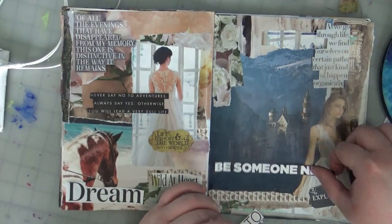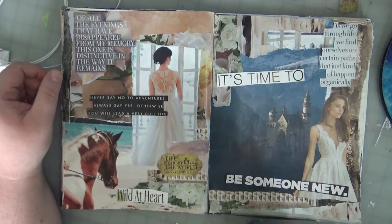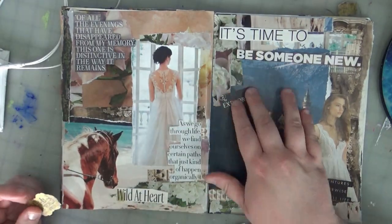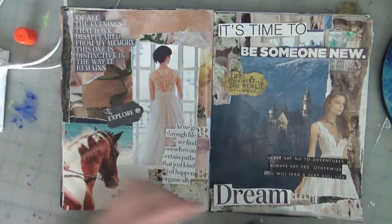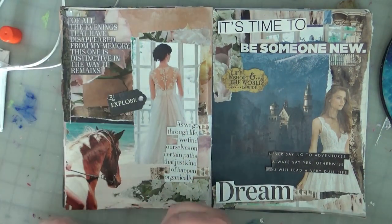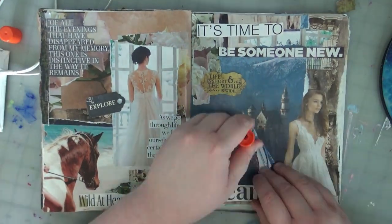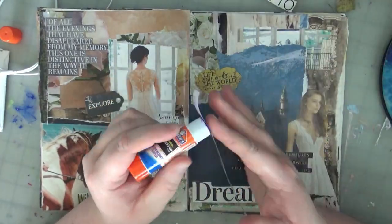And the words I ended up going with are, "Of all the evenings that have disappeared from my memory, this one is distinctive in the way that it remains." And then I have "explore," and then I have, "As we go through life, we find ourselves on certain paths that just kind of happen organically." Then I have "wild at heart" there at the bottom. And then on the next page, I put two different images together with "it's time to be someone new."